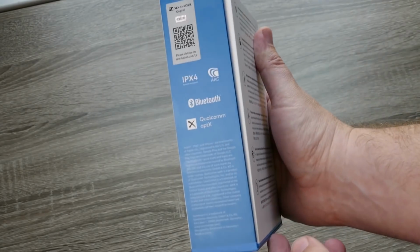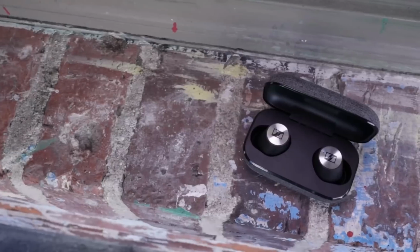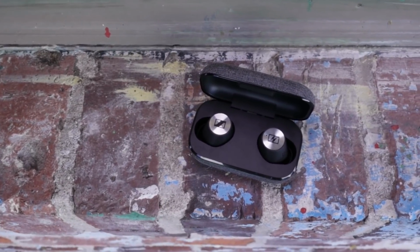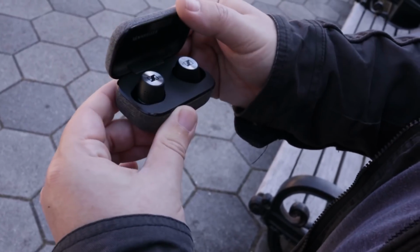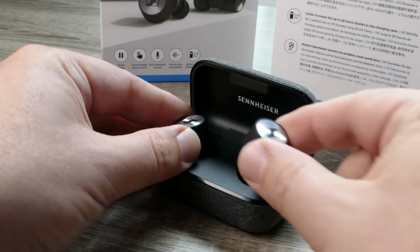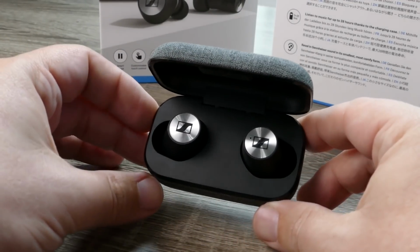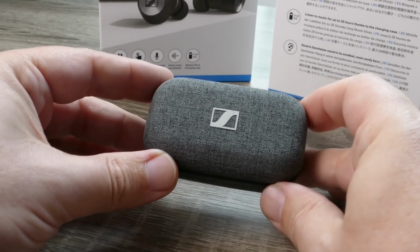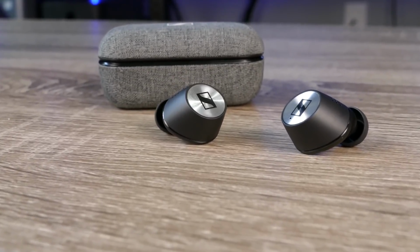Now this also works with Sennheiser's app, so you can EQ these a little bit if you want, but I personally think the sound that they have out of the box, most people are gonna be happy with. Now as far as the battery life on this pair, it's definitely not the best because it doesn't hit those double digits, but it does get you 7 hours on the earbuds with around 28 hours using the case. And the Momentum 2s also have active noise canceling, but this is not its standout feature. If you're buying this pair, you're definitely buying it for the audio quality.